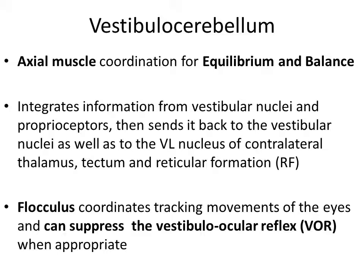Let's go back to the functional divisions and talk more specifically about what each one does. I've mentioned some of this, so just to review. The vestibulocerebellum is very important with axial muscle coordination. So we're looking at the trunk, and it's very important for equilibrium and balance. It helps integrate information from a bunch of different places, and it talks extensively with our vestibular nuclei.